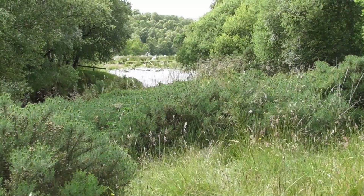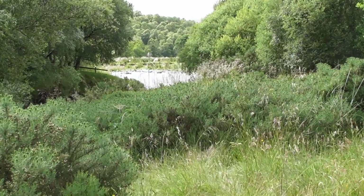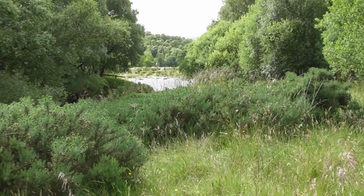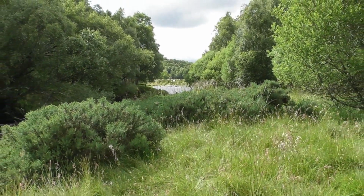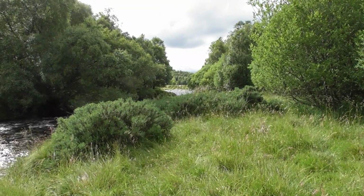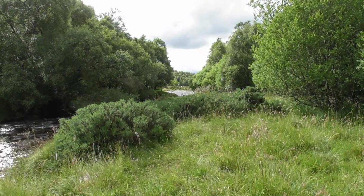Looking further down the valley, following the course of the river, and coming back, zooming out. This is the river that flows down past the Packhorse Bridge and Drummond Castle, all part of the Glenlivet Estate.